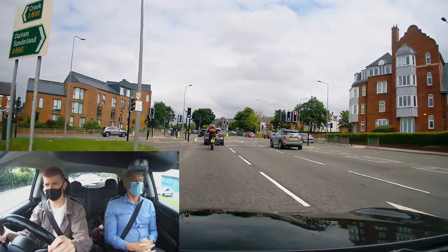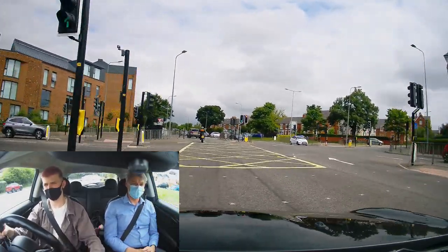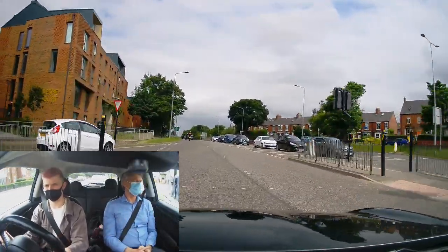Want a bit more gas on there. Yeah. See the yellow box? Now you can't go in that until you can get out of it. So if there's a queue of traffic up here, you'd stop back there at the lights even though they were on green.